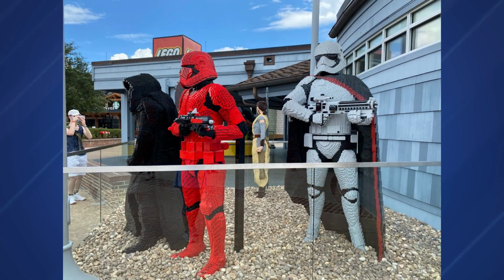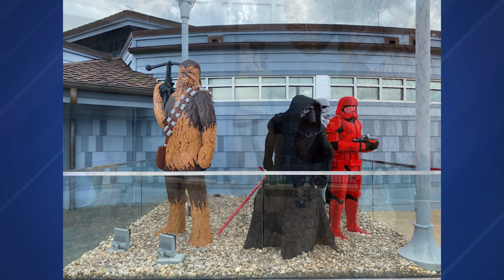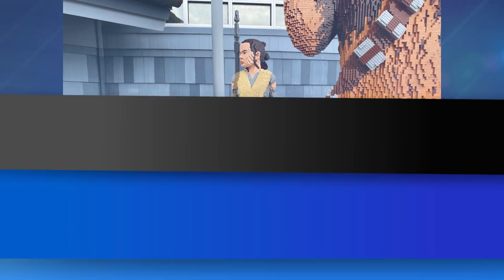On the other side of the entrance, heroes and villains from the Star Wars sequel trilogy stand guard, including Kylo Ren, Captain Phasma, and a red stormtrooper representing the First Order. The Resistance is right behind them, though, with Chewbacca and Rey standing ready for battle.